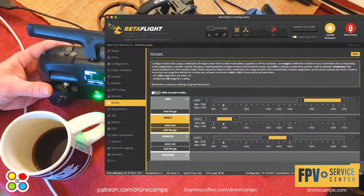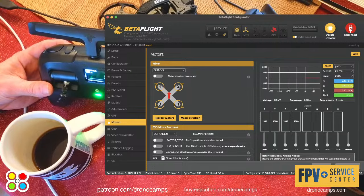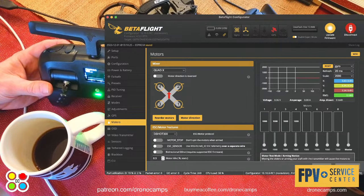And pre-arm I'm not going to use here, so I just want it to arm. So that's looking pretty good. Make sure you click save. And let's go over to the motors. The motors is super important. You need to be double, triple checking this.